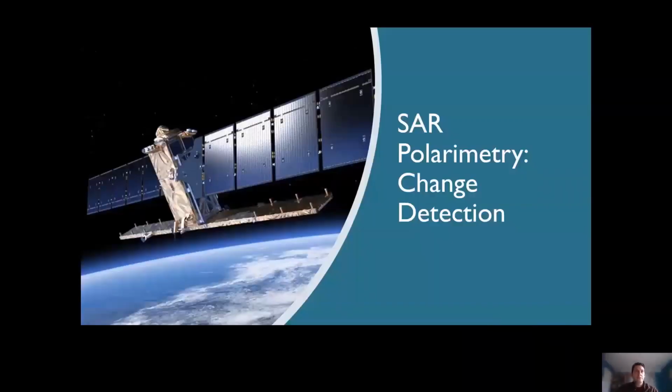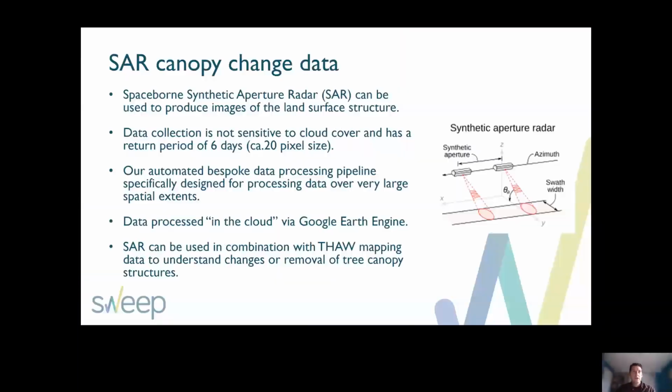So now to come on to the second part of this tree and woodland work, which is looking at change detection using Sentinel-1 radar imaging. Specifically, we're using synthetic aperture radar polarimetry methods, which are able to image the land surface structure and how this changes through time. Some of you may be familiar with this technology, but for those who aren't, it's essentially a way of using radar to detect how much land surface structure can scatter a radio signal.